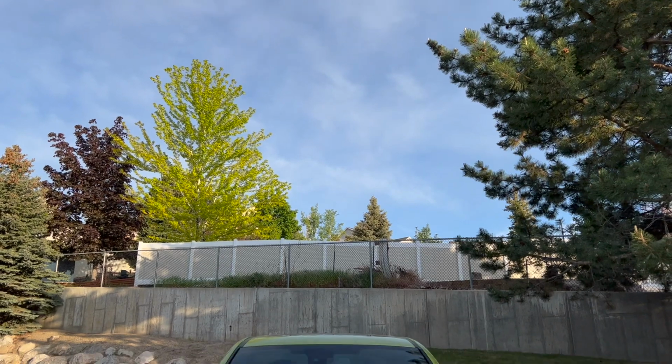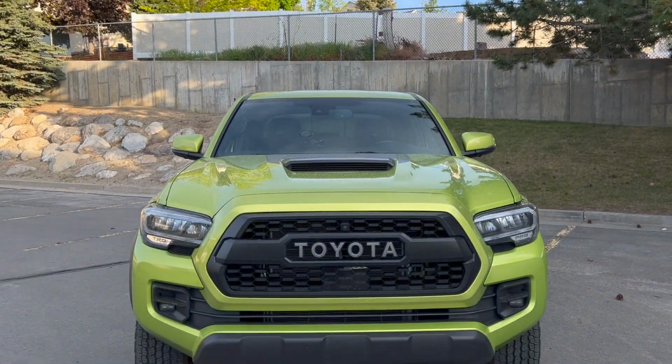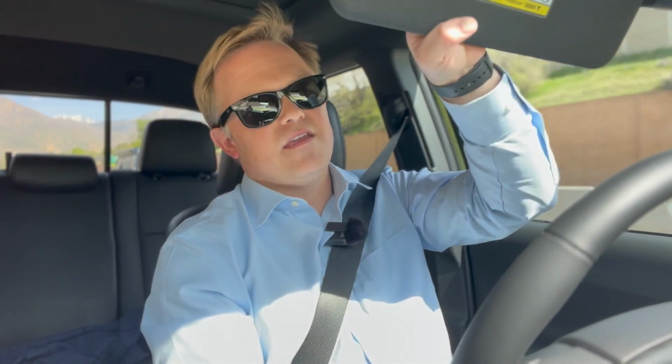Now, a couple complaints that I haven't enjoyed. You can probably hear one of them there. This engine and transmission are so weird, and this engine is begging for a supercharger. Toyota, bring back the supercharger. Toyota used to offer a supercharger for the Tacoma, and I think they even offered it for the 4Runner, but I don't think they do anymore. It's been discontinued, and this truck is begging for it.